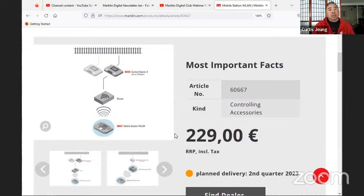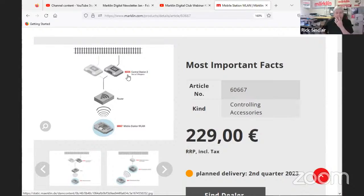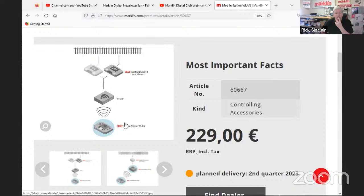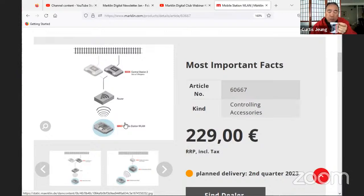So let's see, the CS3 looks like it still needs to be plugged into the router, and then the mobile station. Yeah, so it's basically a net-based product. So your CS3 is the command station that needs to be plugged into the router, and the mobile station should be able to speak to it. It actually goes through the router, so it's not too different from what you're doing with your mobile device. It probably should be a little bit more efficient because it's more proprietary, rather than your mobile device having to go through whatever processes internally and then addressing the router.